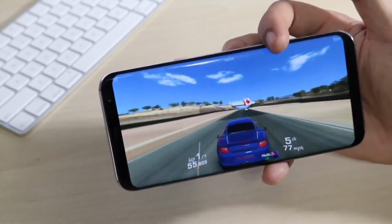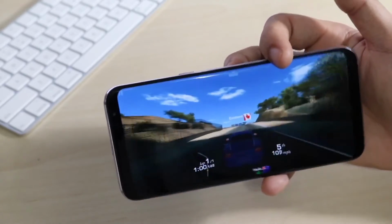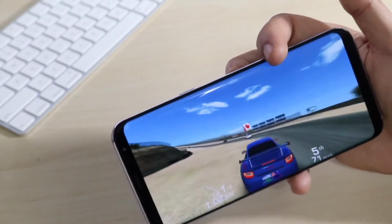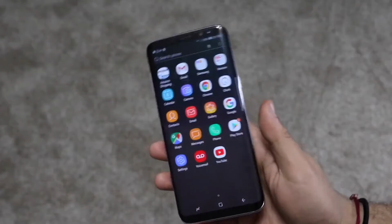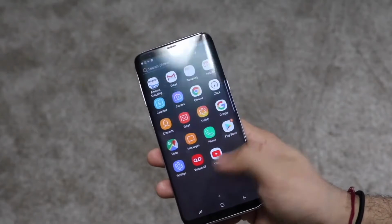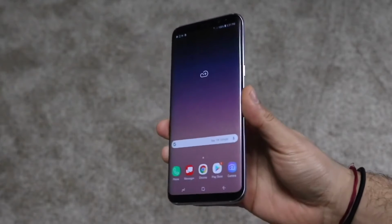The biggest problem may be the RAM management nowadays, because when you have 8 gigs of RAM on these new phones, if you're rocking the base model of the S8 Plus, you're definitely going to feel like you have somewhat of a slow phone in terms of loading up apps and apps closing out in the background. But if you're not expecting the most in terms of RAM management, I think the app opening speeds on this phone are still pretty good.